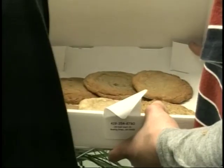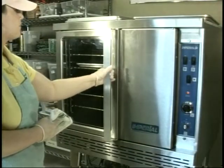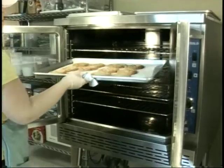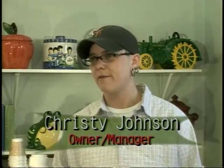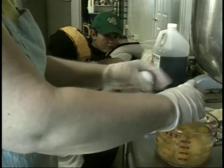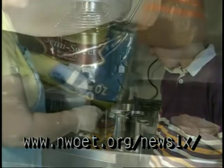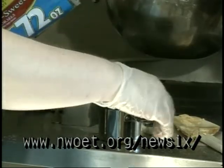Everyone loves fresh baked cookies right out of the oven. The Cookie Jar and More delivers on their promise to make huge, delicious, and yes, fresh baked cookies you'll just love. Every morning we make our cookies from scratch using the highest quality ingredients that we can find. We start with the butter and sugar, and then vanilla, eggs, flour, and then whatever ingredients the cookie happens to be. Like for chocolate chip, it would be chocolate chips.